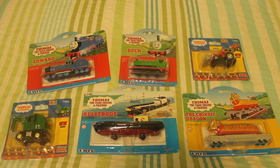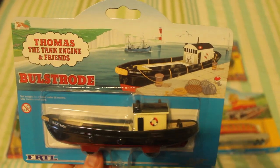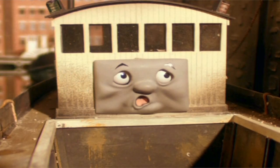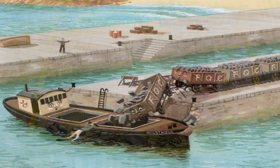Next one to move on to is Bulstrode the Barge. Bulstrode only appeared in one episode of the TV series. He was also in one story of the railway series. However, he appeared in a number of magazines.